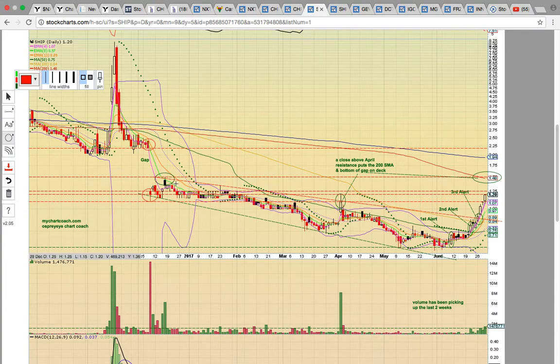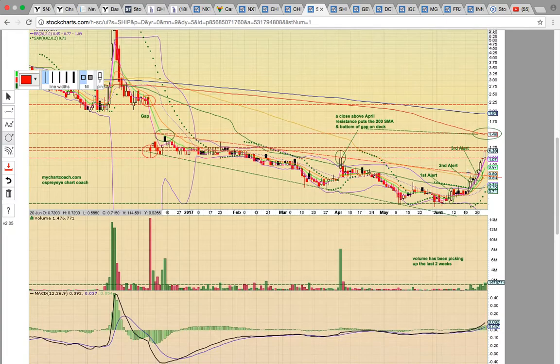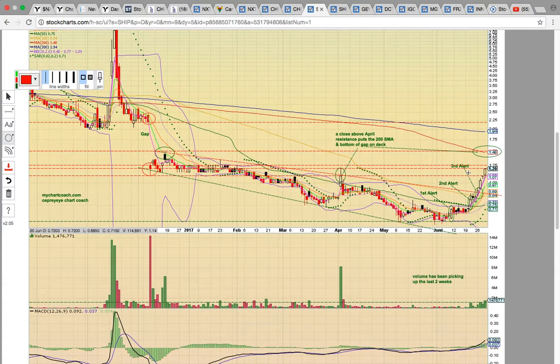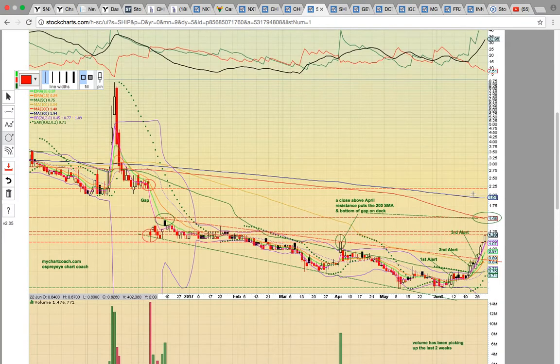Now the highest level that it's been to since the gap down lines up with the 200-day simple moving average. We're calling it 150, and that will be the target as long as support holds. They put out news saying that they were not going to be diluting, and they were quitting some dilution program that they had, and so the market responded favorably to the news, and they're pushing the share price higher.